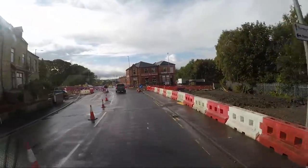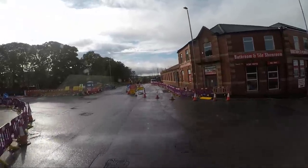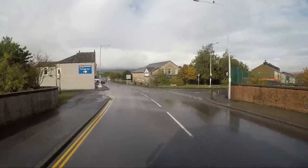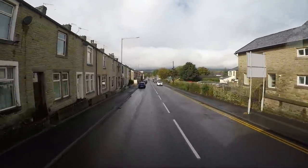Lovely jubbly. Please don't be too tight of a turn. Should be okay. Lovely jubbly. Right, so now we go over this bridge. We went under this bridge just now before we come off. Motor Point, turn right. No, that's not what I want. What do I want? KRM or something? MKM. MKM! Where are ya?